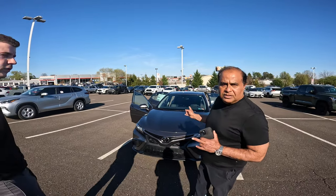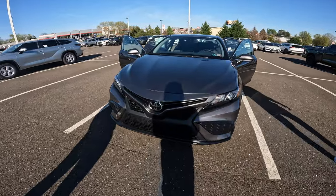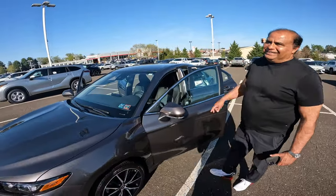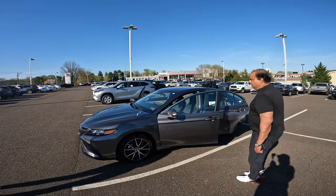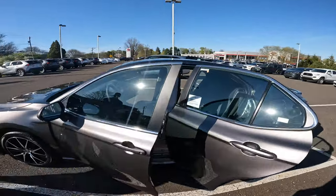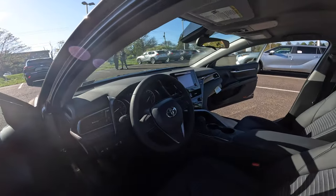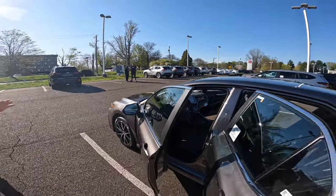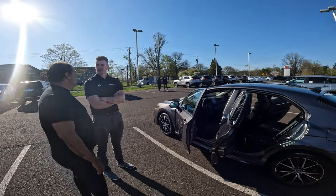2024 Toyota Camry sedan. Look how beautiful. This is in the pre-dawn gray mica. We have the exact same one, we have the LE, XLE. It's beautiful. Yeah, we just bought it. And this is the perfect car for somebody who maybe doesn't want a hybrid. In 2024, last year, you can get a non-hybrid Camry. In 2025, they're all going to be hybrid.